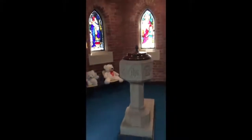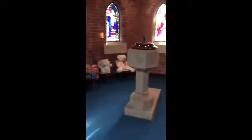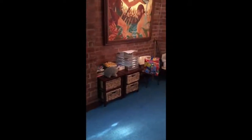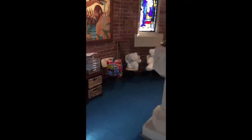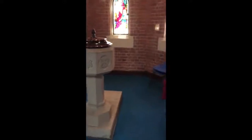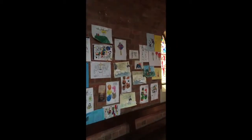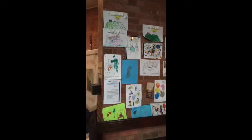While we don't use the baptistry for baptisms anymore, it is now the children's space. So during a Sunday service, there'll be lots of kids back here, we hope, reading books, colouring, playing with toys, building mega blocks, tackling teddy bears. And here's the wall of artwork. Our friend Dawn usually leads the kids in an activity related to the readings of the day.